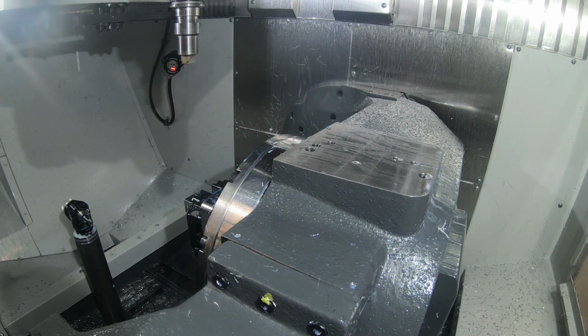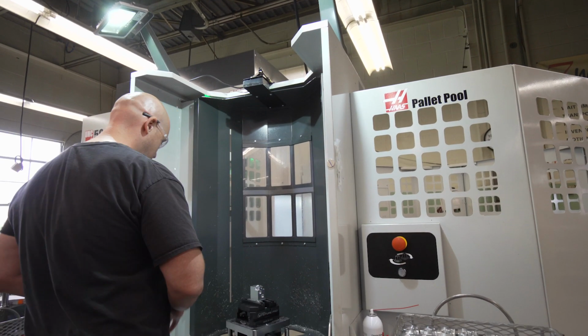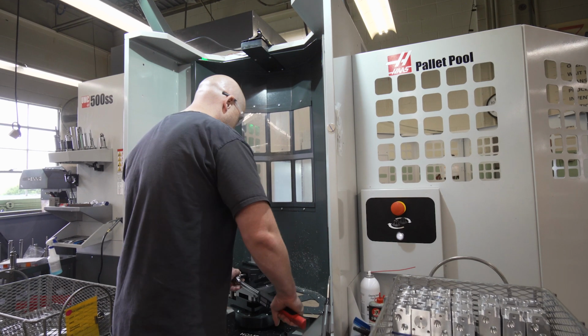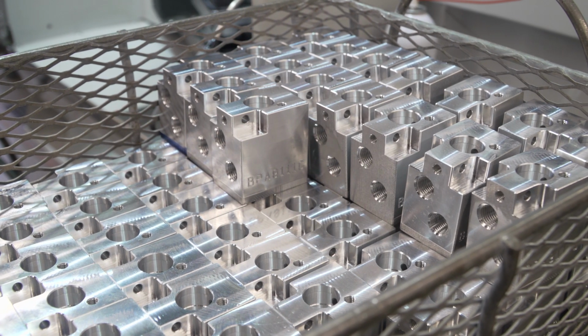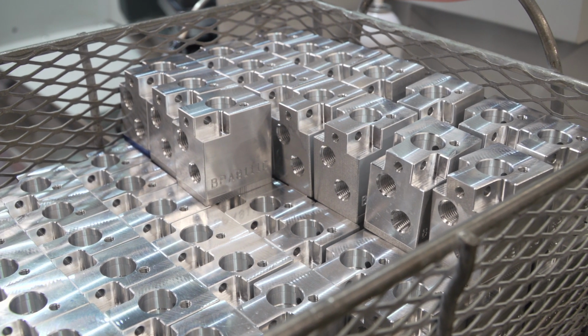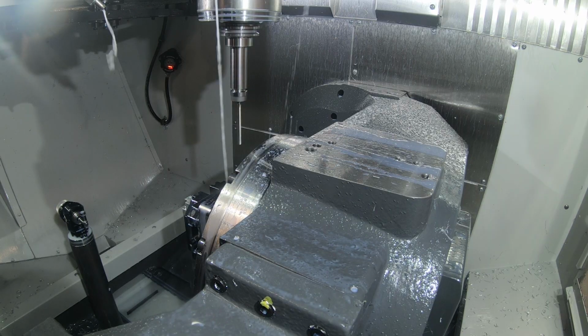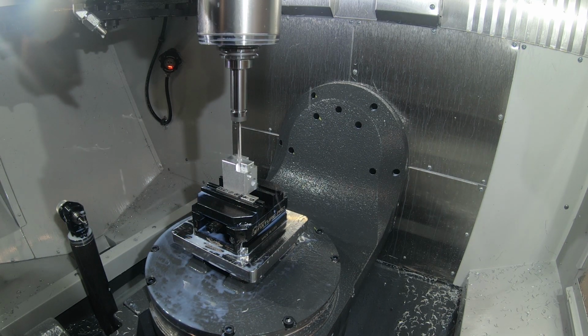So we recently purchased a UMC-500 with a 16 pallet pool. Our whole goal is to touch one part once and it's done. Now, that doesn't happen all the time, and we know that. Even on the UMC, we can only machine 5 sides of a part. And that's all right. Before, people were touching them 6 times. Anytime that you touch a part, you have a risk of making a mistake.